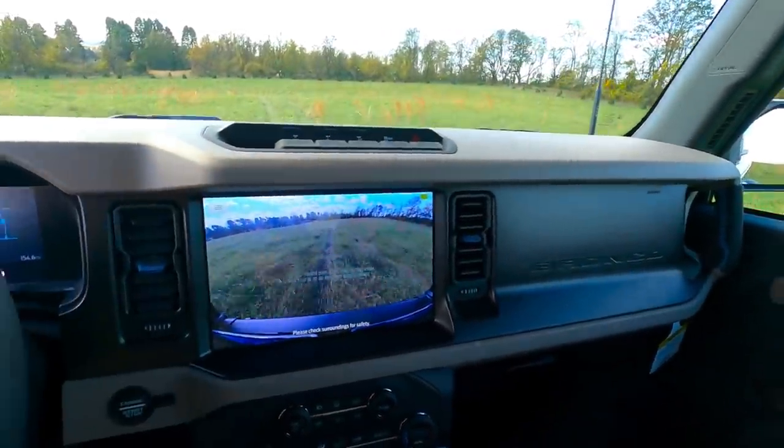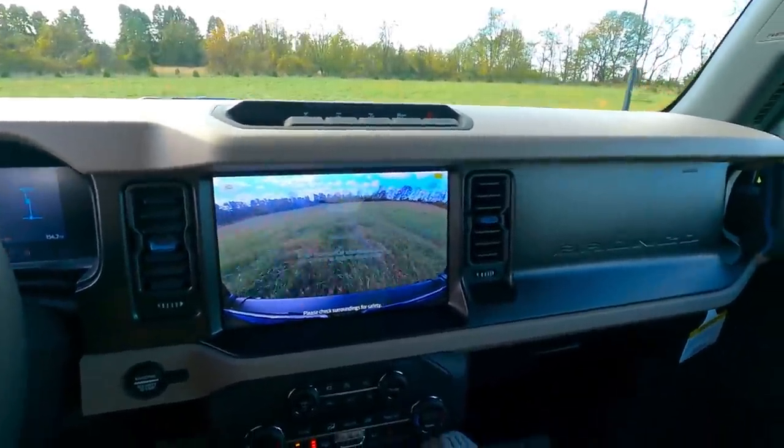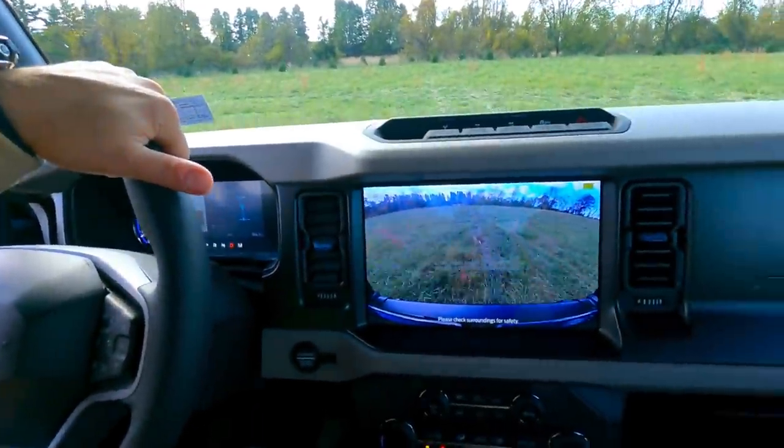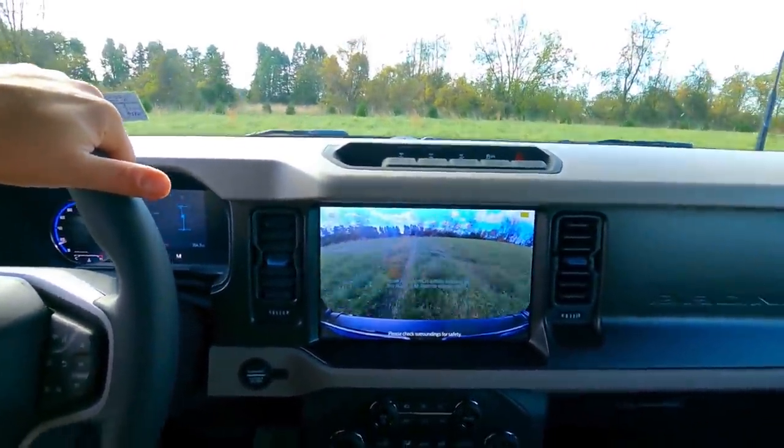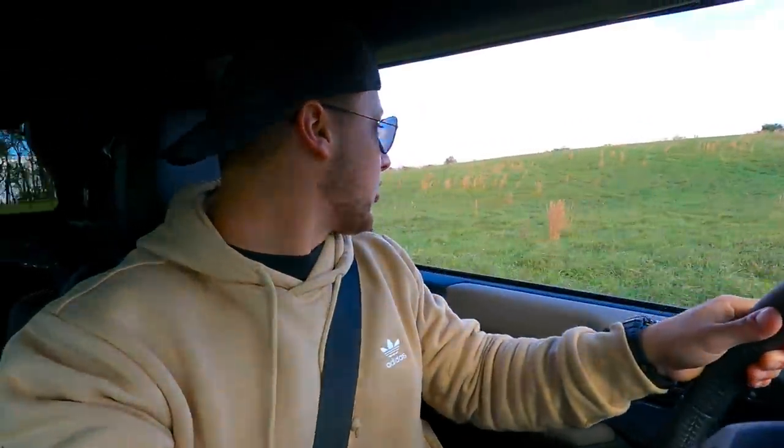And that screen is huge. It's basically like you're out there looking at the road. Really high def. I gotta give Ford credit. Pretty freaking cool. I like the screen. That's awesome. And it really would help for off-roading. Now, for our purposes here, we don't really need that. We're going off a ramp, but here we go.